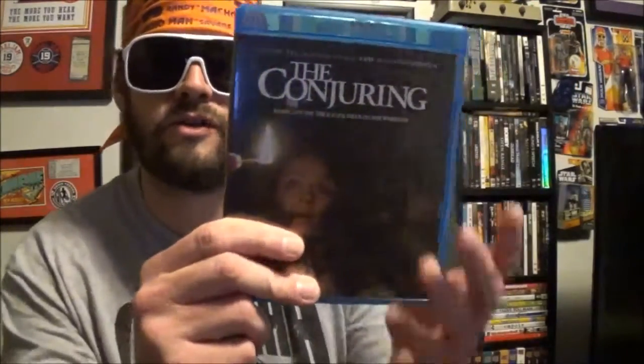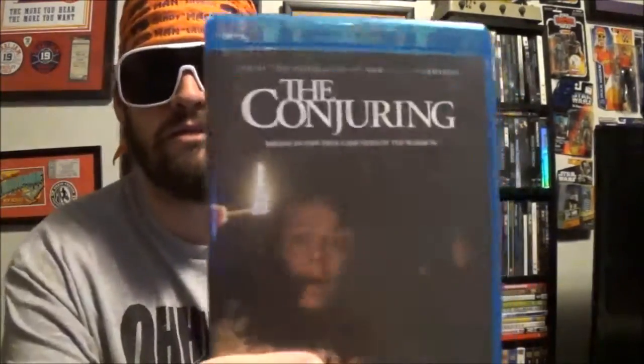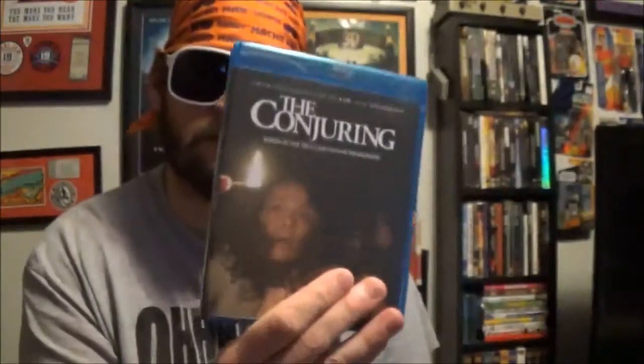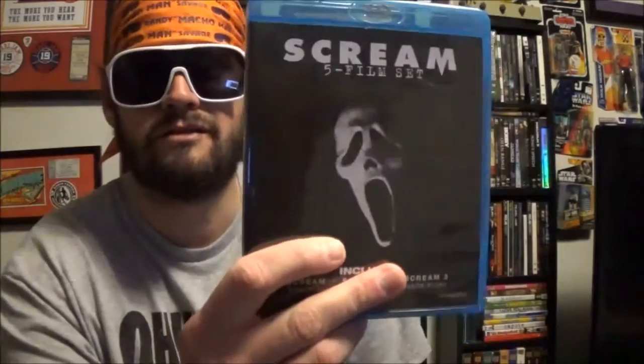Next up is The Conjuring. This is one of my favorite horror movies. This was just an excellent movie. Came out a few years ago. I've seen it many times.